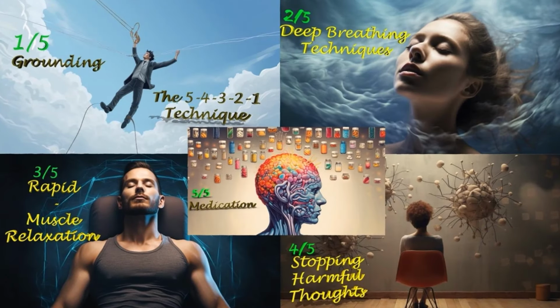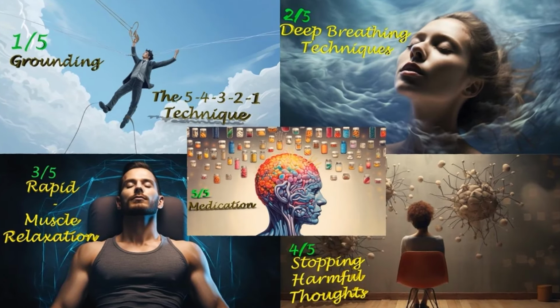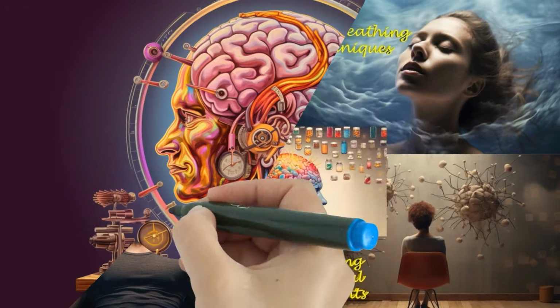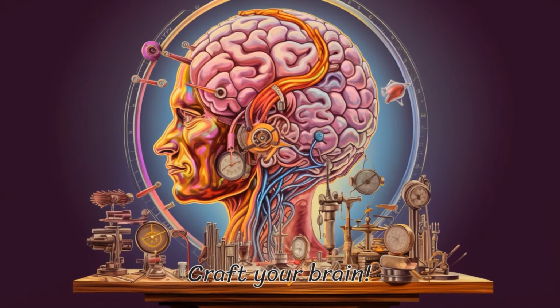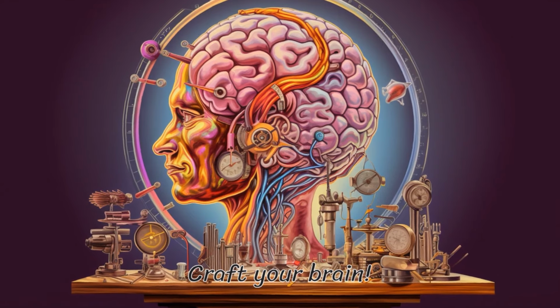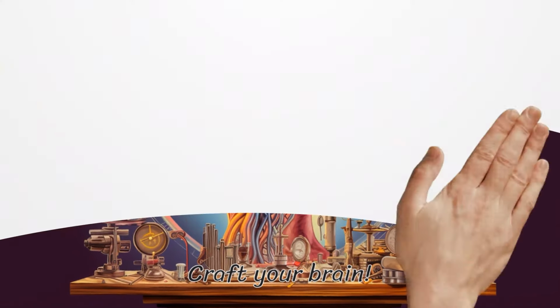There you have it, mind artisans. 5 simple yet effective ways to combat those daunting panic attacks. Remember, you're not alone in this, and with the right tools and techniques, you can craft a stronger, more resilient mind.